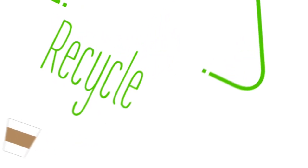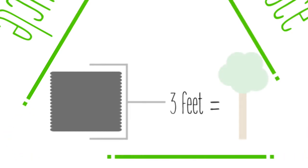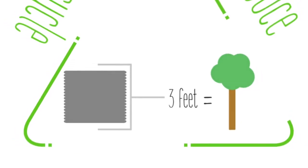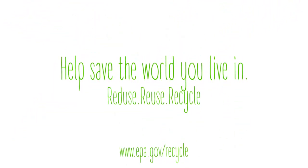Recycling paper products is extremely beneficial to our environment, and as little as recycling 3 feet of newspaper is the equivalent of what one tree would have to be cut down for. Help save the world you live in. Reduce, reuse, recycle.